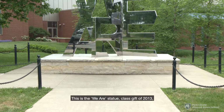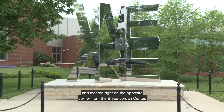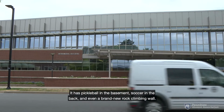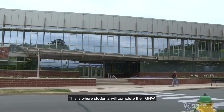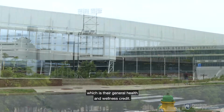This is the We Are statue, class gift of 2013, and located right on the opposite corner from the Bryce Jordan Center. The IM building is one of our 4 fitness facilities on campus. It has pickleball in the basement, soccer in the back, and even a brand new rock climbing wall. This is where students will complete their GHW, which is their General Health and Wellness credit.